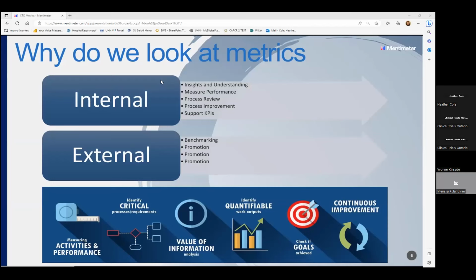So when we're looking at the internal benefit, a lot of it does start with we're just curious. We start with wanting to understand our business better. Some of it's going to be for fun. There's that question or inkling of, I wonder about, and then we start looking into it and we start to get that broader understanding of what's happening within our own program.